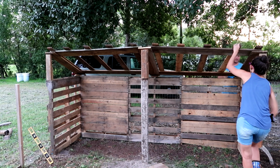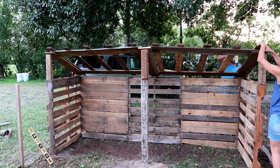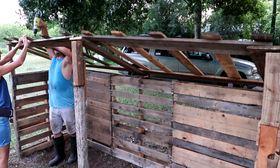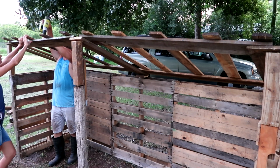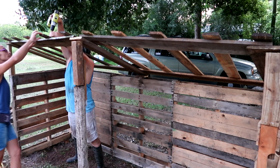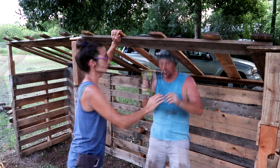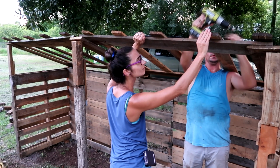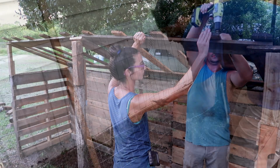Are y'all still with me on the backyard cleanup video? I hope so, because we've been doing lots and lots of work, as you can see. Everything took time, proper measuring, and lots of screws. Hopefully this is an inspiration for you guys and you've gotten the motivation that you needed watching us do all of this work.